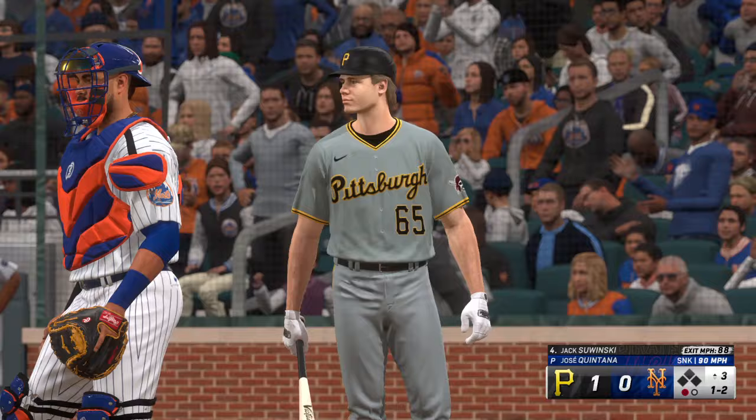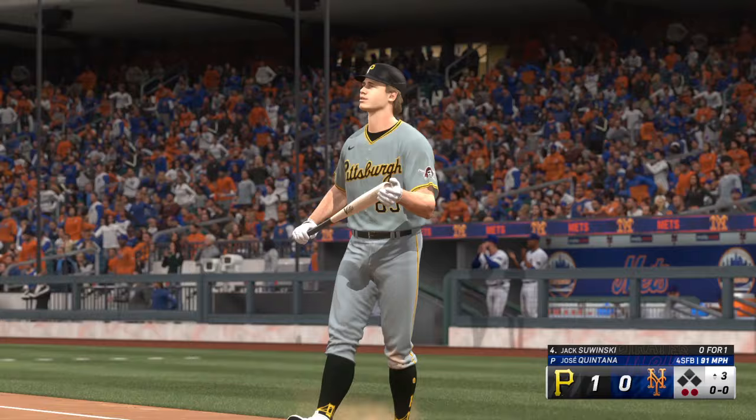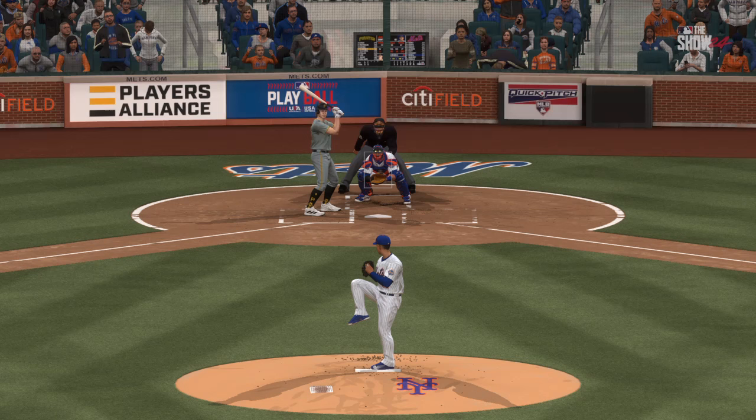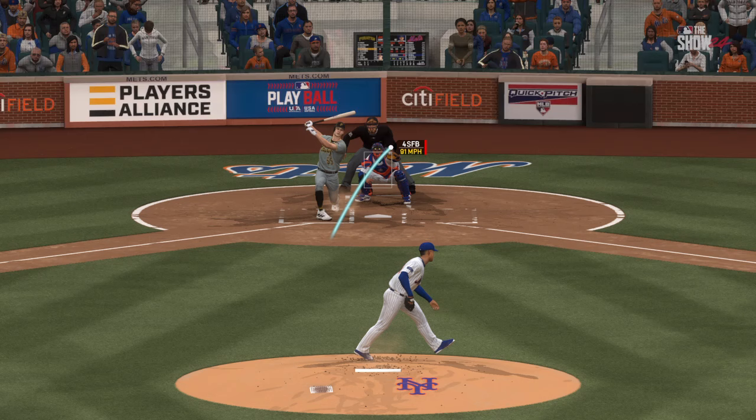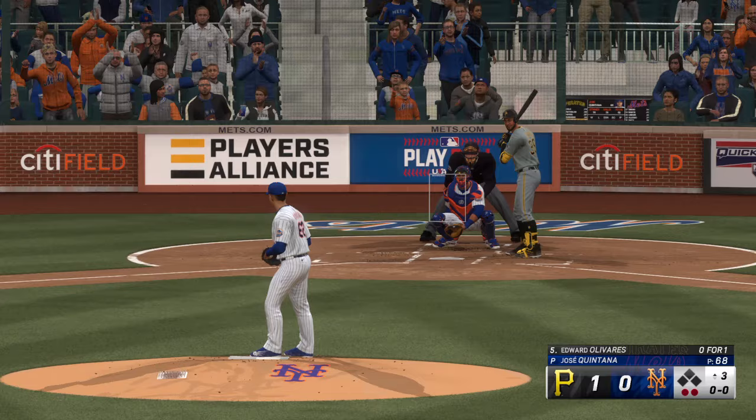The pitch. Swings through it, and that's a strikeout. Back-to-back strikeouts to start the frame, and that's now 3 in a row. Yeah, he's really settling in and getting a feel for his pitches, throwing them where he wants to right now. So we'll see how long he can keep this streak going. So two down now, and here is Edward Olivares. There's the strike.